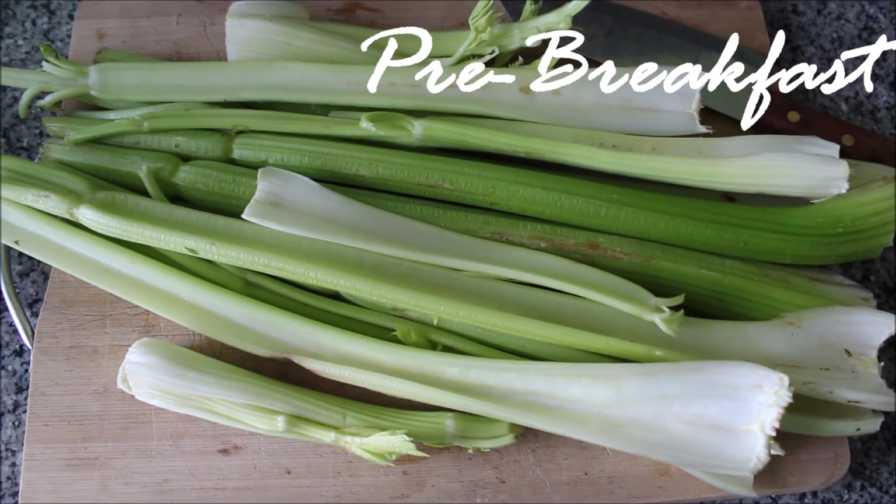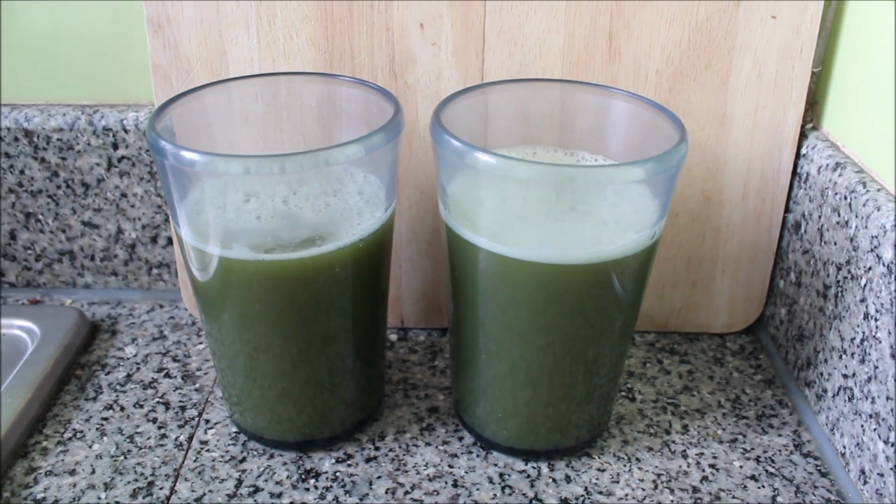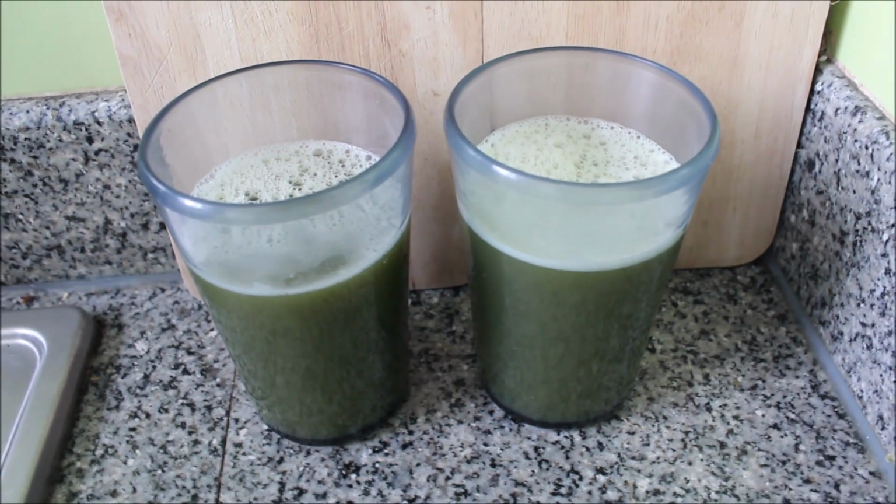Just like every morning, I start my morning with celery juice, and I drink this celery juice every morning on an empty stomach. Good morning, friends. It's that time again, celery juice time. I've been drinking celery juice every single morning on an empty stomach for nearly 2 years now, and I've been loving the benefits. Lately, I've typically been drinking anywhere from 700 to 900 milliliters.